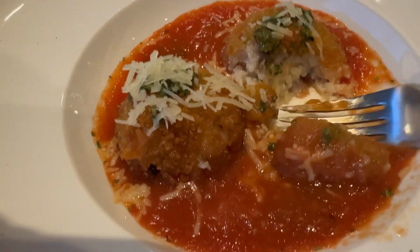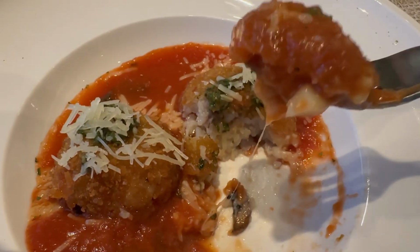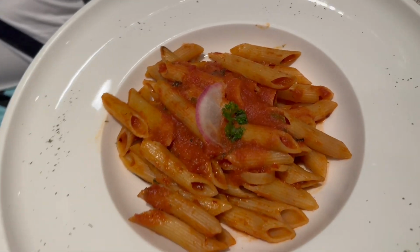Now, we particularly love the bialys that were stuffed with fresh marinara sauce, and I was particularly partial to the pasta arrabbiata. I highly recommend going. We went twice on our trip, and we hope that you enjoy it as much as we did.